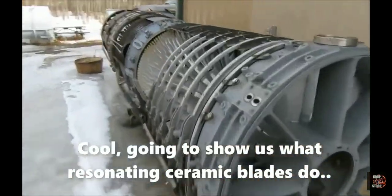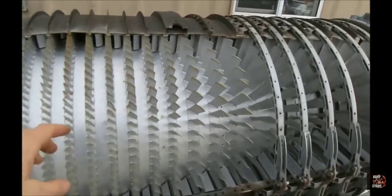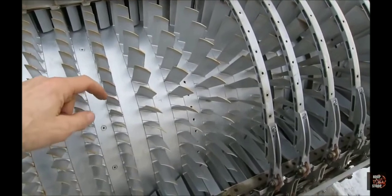Here we are outside with our cutaway. This is the exact same thing we were just looking at. This is an LM1500. J79 rotor, and what's different about these blades?